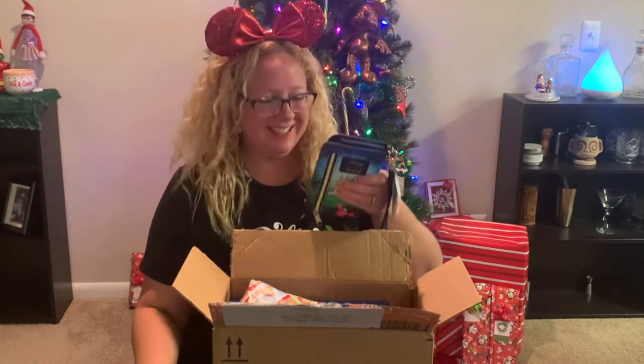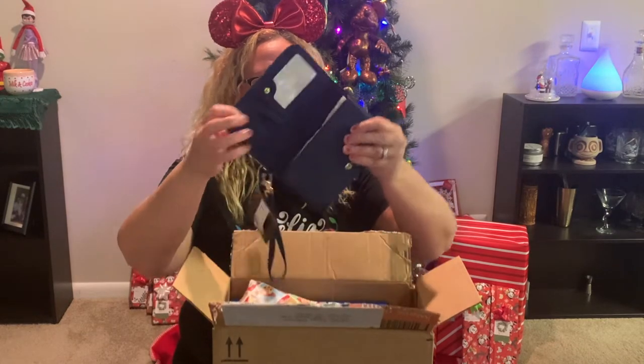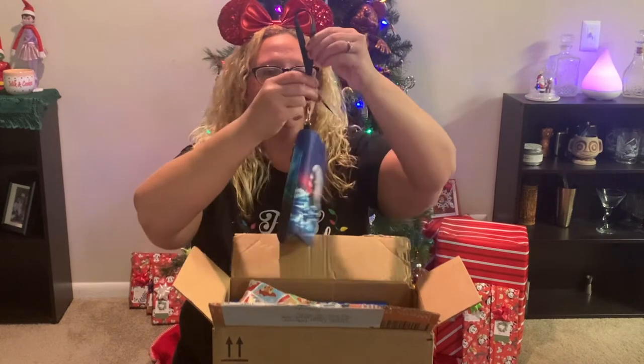I love this. But I really love this wallet. Look at the inside and the whole thing out like this. This is more like a wristlet, so I could just take this to the parks. I love it. Thank you.